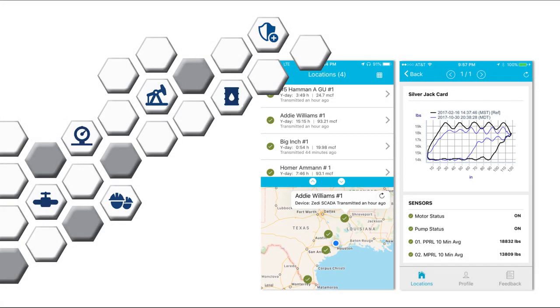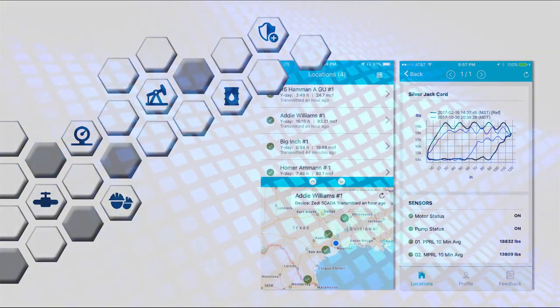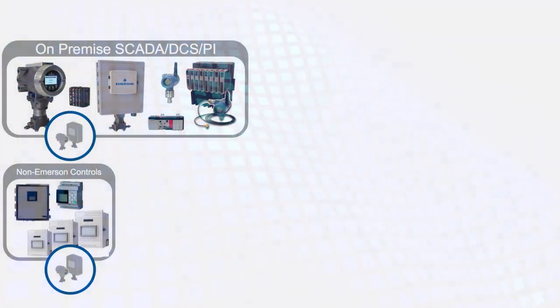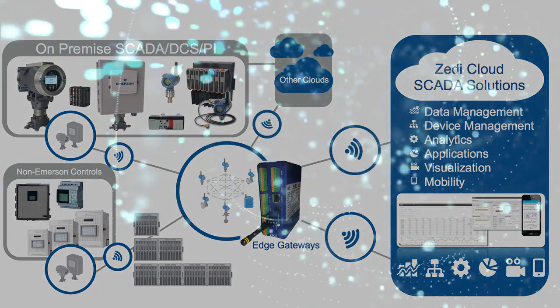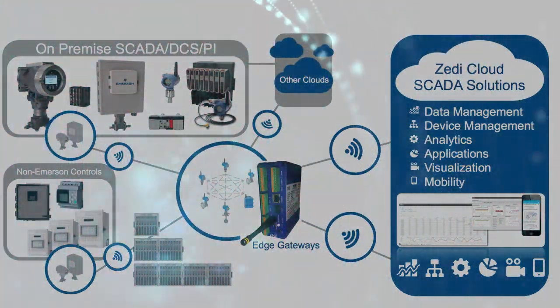Emerson's secure, scalable Zedi Cloud SCADA solutions enable producers around the world to compile data from any digital monitoring hardware via gateways that support a variety of protocols. We provide end users with a web interface, standard pre-configured screens for common applications, as well as the ability to push data to third-party platforms, allowing remote control and optimization via cloud-based data access.